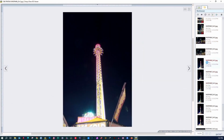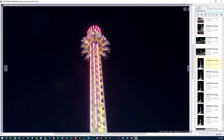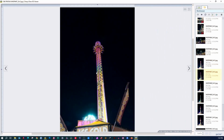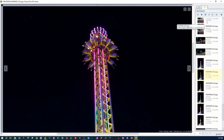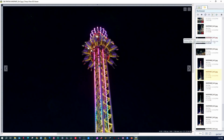Let's see, what else do I have here? Okay, so this was at night, obviously, and this is that same drop thing. And that one, yeah, I was too shaky with that one. And then I brought it back. There we go. And what did I shoot this at? I shot this at 1/4 of a second. I'm not even sure exactly what that means. But yeah, so I was trying to get the secondary platform coming down because it has lights on it.